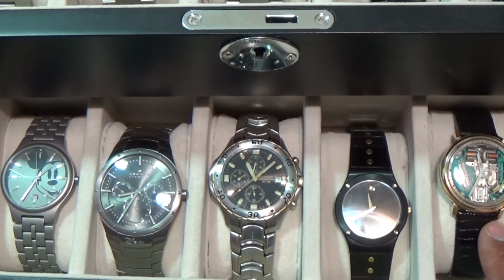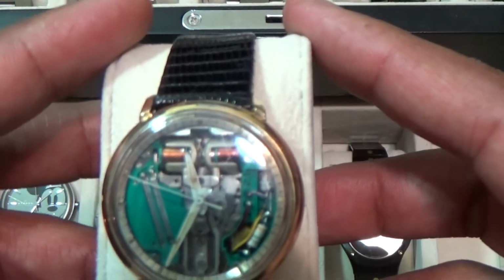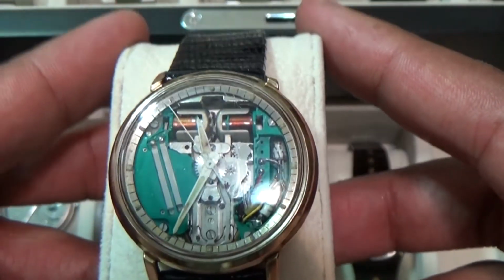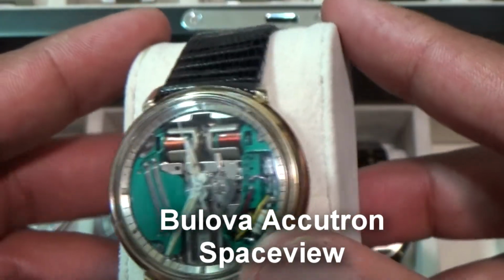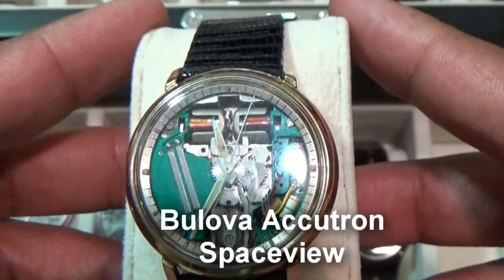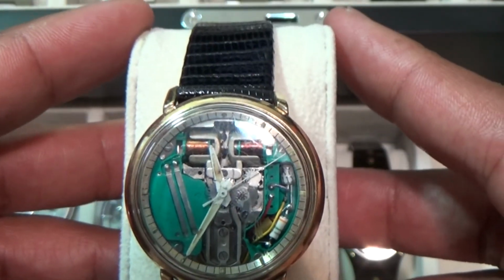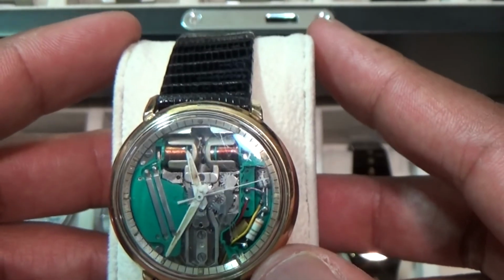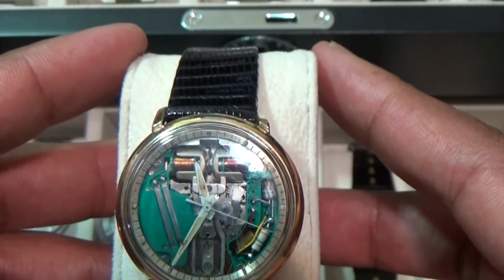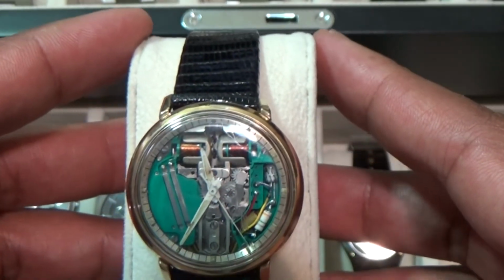First off, this watch right here, the Bulova. This is the grandfather to the Bulova Precisionist. This is the Bulova Space View. Now this has been modified by the crystal. This is not the original crystal, and it wasn't kept in great order by the previous owner. But this watch reminds me of my first love. When I first saw this watch, it was on a watch like it. It was on my father's wrist, and at that point, I knew that I wanted to be into watches. I wanted to wear watches. I love watches. And I knew it at that point.